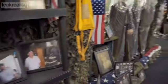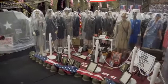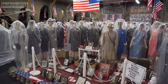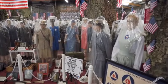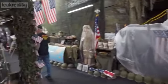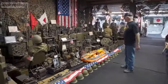Okay, you come around here. This is every woman's uniform, 1939 to 45. If you were a female in World War II, you would have been wearing one of these uniforms. Some Civil Defense, Red Cross, Army, Navy, Air Force, Marines. Over here, all the radios they used in World War II. Look at this collection. You'll never see a better collection than this.